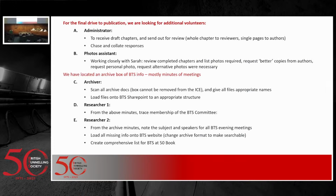We are also looking for assistance with completing various tasks. Some of those are listed here. Again, if you wish to help out with research and archives and photos, we're in the latter stages, but we still have a lot of work required to complete the book. So again, please email into the BTS and we will put you in contact with the appropriate member of the subcommittee.